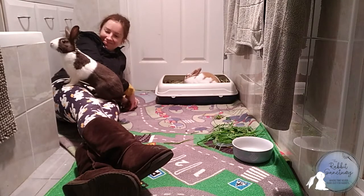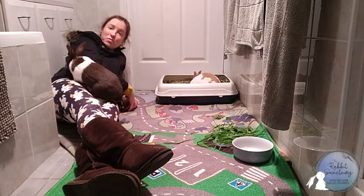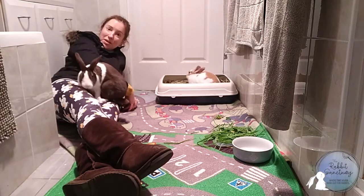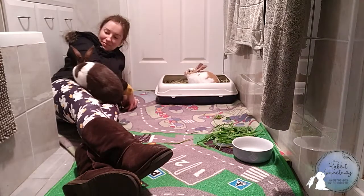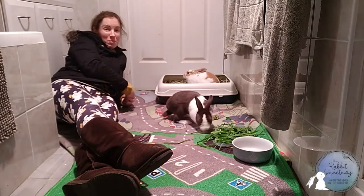Exploring. At least I know he feels comfortable with me and not threatened by me. That he's happy enough to jump on me. So again, just playing chaperone.